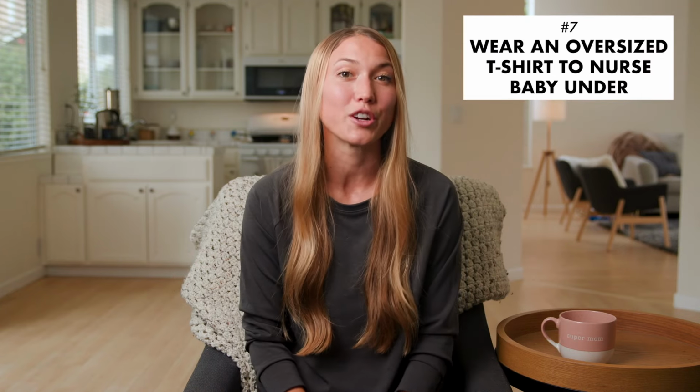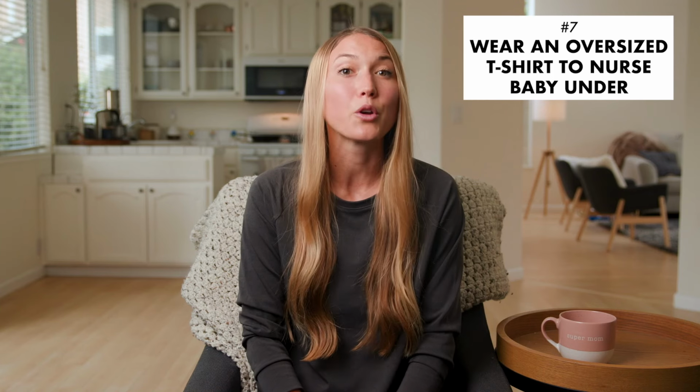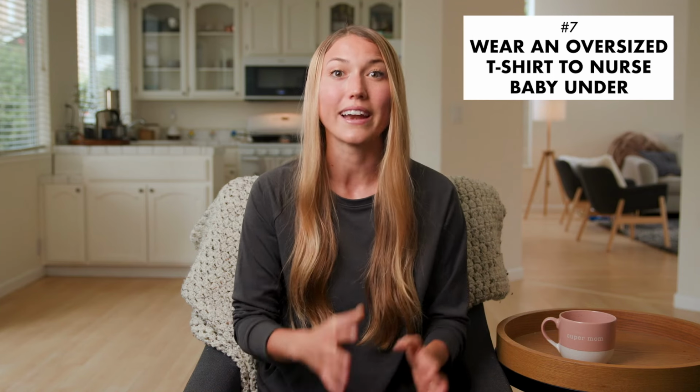Hack number 7 is to wear an oversized t-shirt to nurse baby under. There are some great maternity shirts out there, and I love Kindred Bravely. They have a lot of good options, but I don't have enough maternity shirts to wear every day, and I think that's true for a lot of moms.